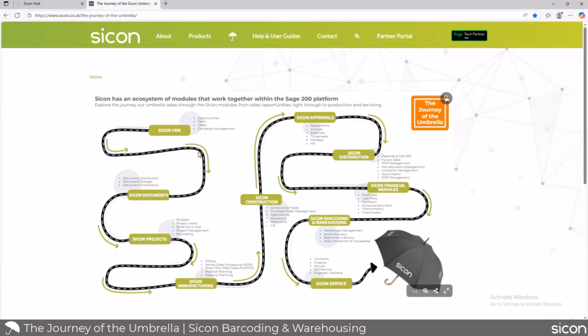So right through from opportunity to managing all of the documentation, to then planning for the delivery of that item, to manufacturing it, to actually physically delivering it as a project, potentially in a construction environment, with all of the approvals along the way, and some of the supporting modules for distribution, for the purchasing of our products, for the selling of our products, for the movement of our stock, supported by all of the Sicon financial modules along the way to manage that financial process.